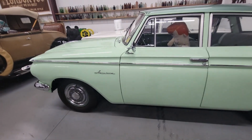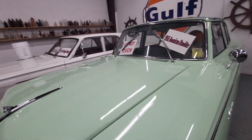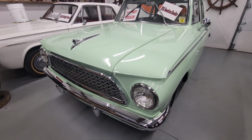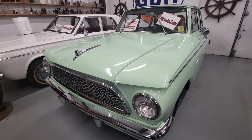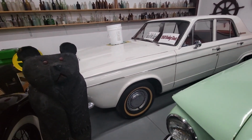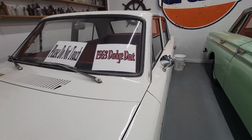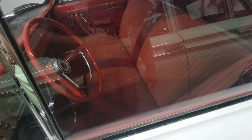And here's an American. It's a 1961 American Rambler. I remember my daddy had to borrow a Rambler one time. And I was so embarrassed to ride in that thing. Now I'd probably love to ride in it. There's a 1963 Dart. I mean, another one. The interior is flawless.